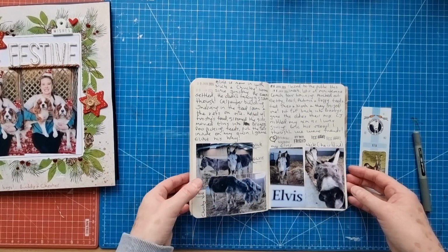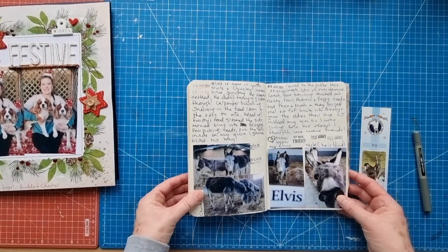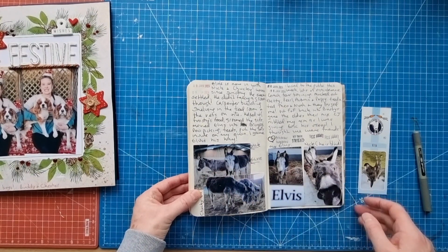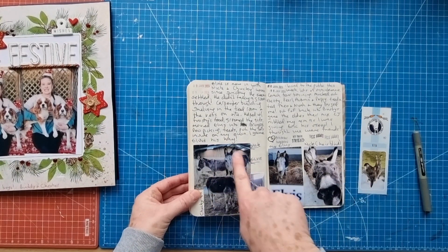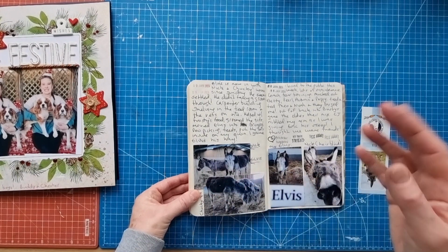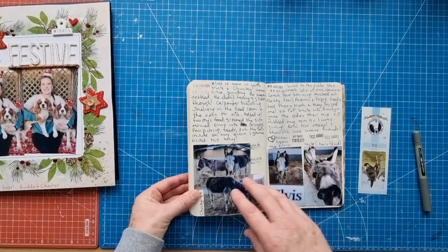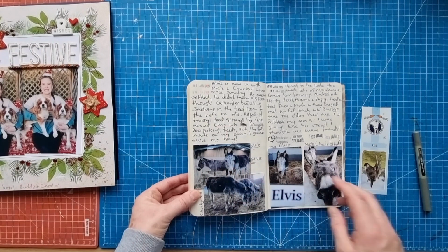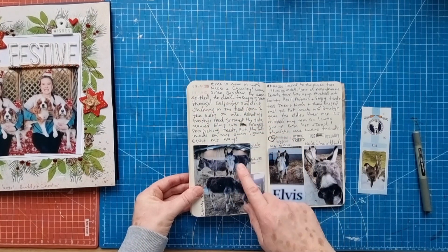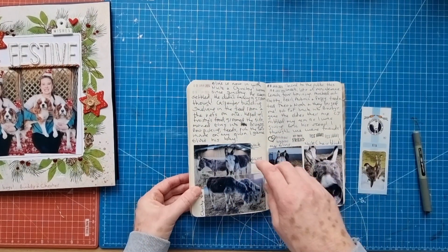I'm sure it was easier to groom Elvis when he was out in the field because he'd come over to you. But when he's in the little paddock, what do you call that? A small area with a gate inside one of the barns. It's just a small little area where the small herds sometimes go. So he didn't fancy a groom, he just walked off because he was eating.